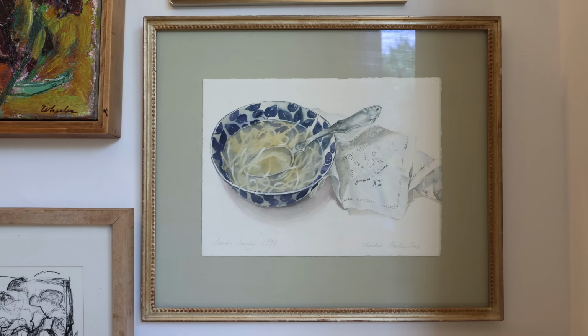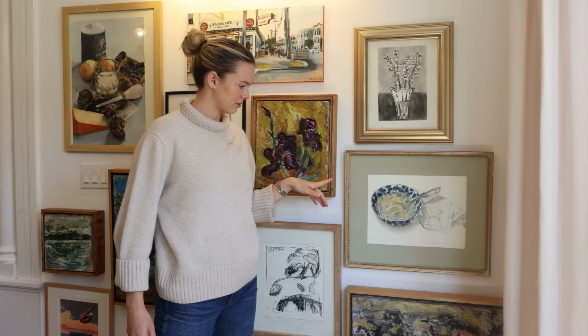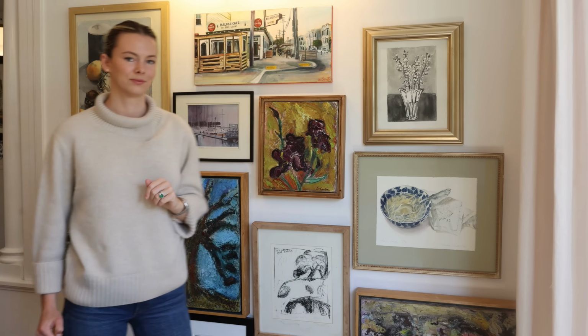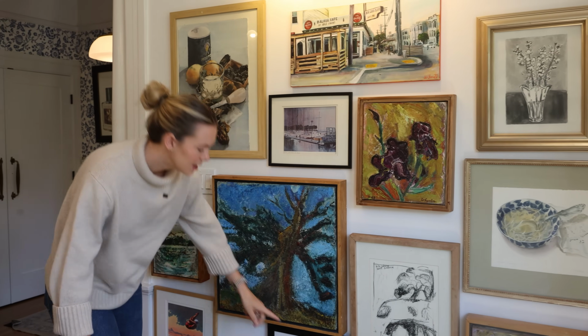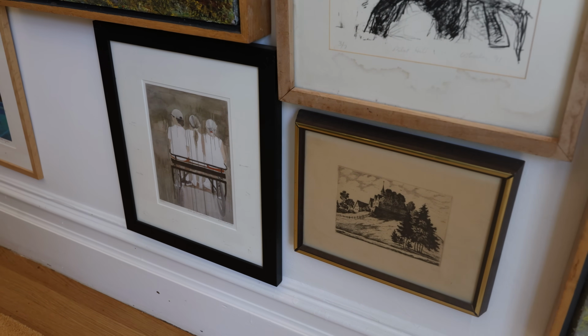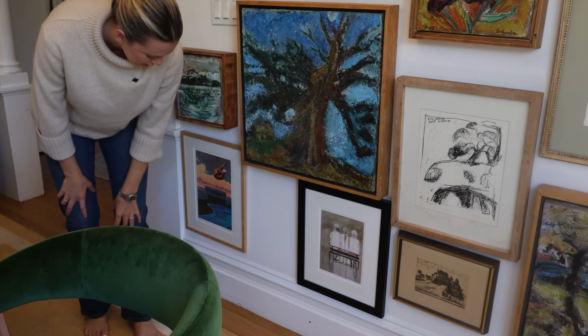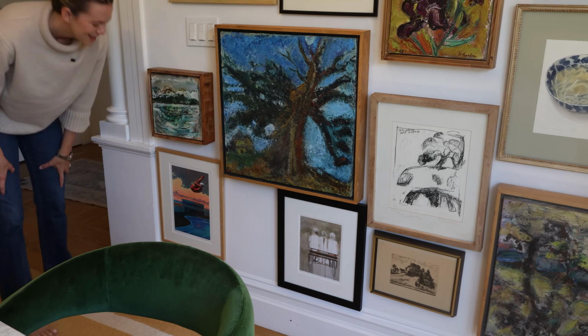This is an Anstis Lundy piece. This came from my great grandmother. She was really good friends with her. It's called chicken noodle soup, which is like a fun food piece, which I love. This we also found at a yard sale in the neighborhood. This is a very famous print. So we have a print of it, which I also stole from my parents.